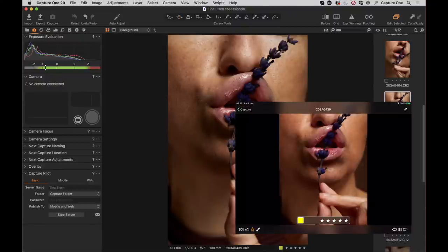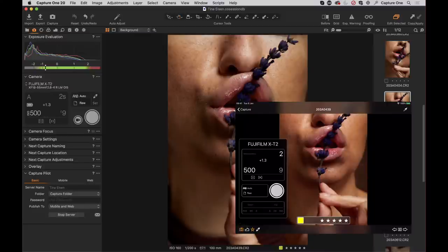Now the cool thing is, of course, I'm going to turn on my camera, which is connected. It's an older X-T2, so it's dying slightly. There's also a camera control module. If I tap on the little camera icon, you've got access to your camera controls as well. So with that big button, Tina can trigger the camera. And in Capture One, she could also have live view running to assist with focusing and everything as well.